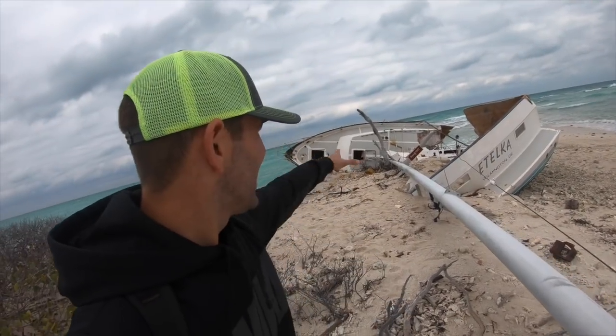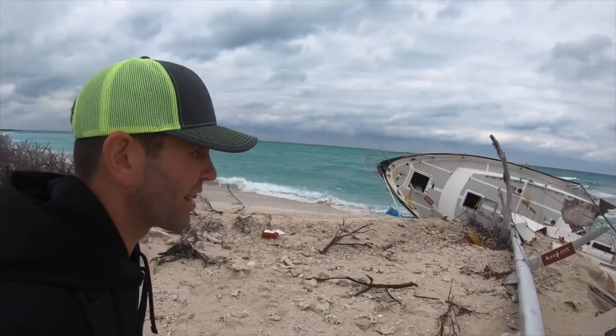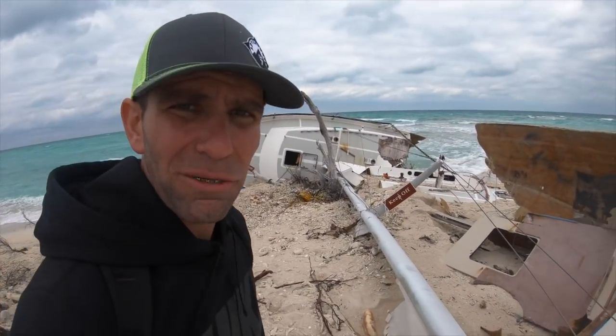All right, we came around the corner of this little key and we found a shipwreck. I don't know how recently this wrecked, but it makes you feel bad for the owners of the ship. Okay, check this out. A Coke can still unopened from this shipwreck.